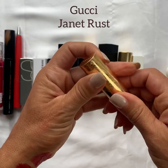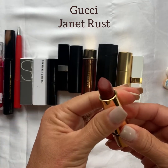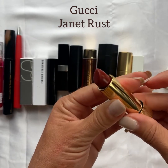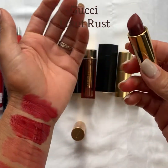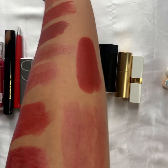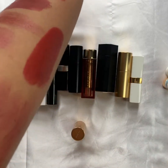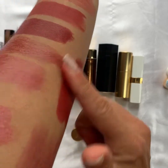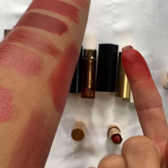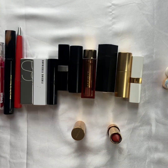This is Janet Rust. This is my one cheat in this because it's just the most beautiful red there ever was, and it's not a sheer formula. They don't make this in a sheer formula as far as I know. But you can put it on and then sheer it out or blot it out, and it's absolutely gorgeous. Beautiful, rich brick red. Let's see if we can sheer that out. This never leans pink at all. There's enough orange and brown in there to keep it warm.